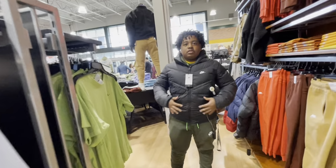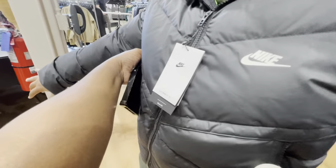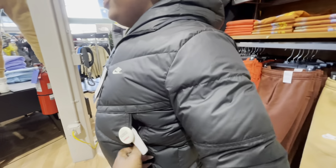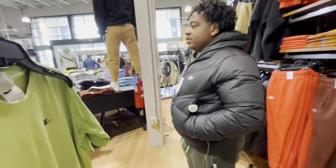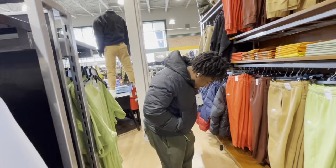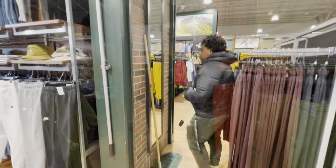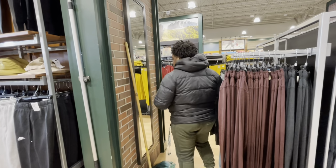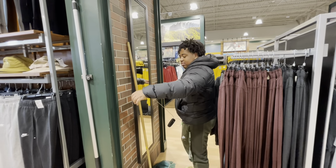It has pockets right here. They're on the side. Yeah, you're looking a little, see? Snug. Snug as a bug. There. You can look in the mirror. Is it tight? Huh? Put your arms up.